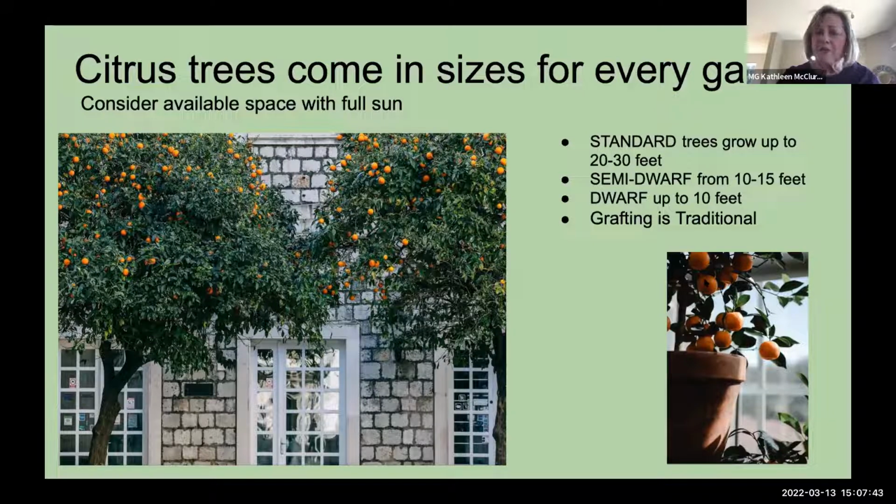There also are dwarf varieties, and they only go up to 10 feet tall. They're wonderful for a pot. And so you can choose a small variety. So as far as size goes, you can get almost any cultivar you would like on the differing rootstocks, because the rootstocks are cultivated for the tree size as well. So you can get the size that you need for your own garden.